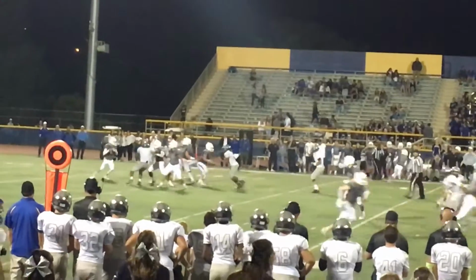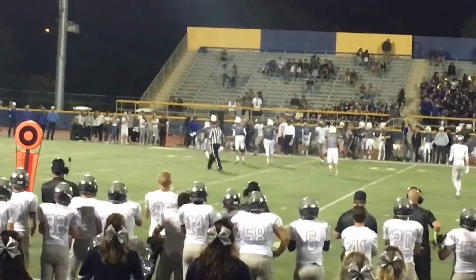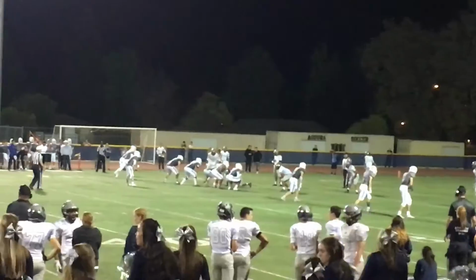Takes a snap, comes looking on. Downfield, puts it away, turns upfield. Get him! Yeah! Hey, there we go. Chargers.